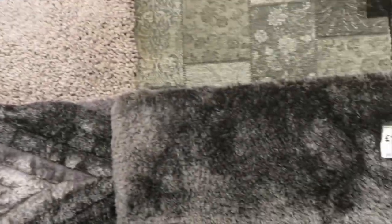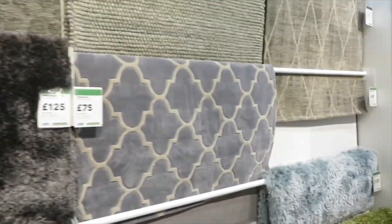The rug that I have in my living room, guys. I'm telling you, this rug is amazing. It's so thick. It's definitely worth the money.